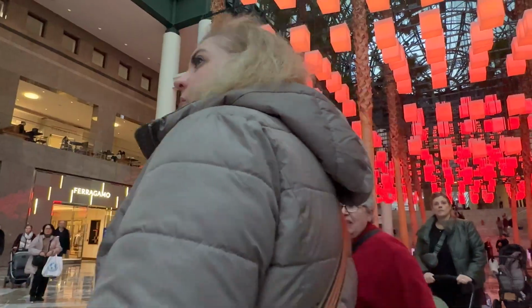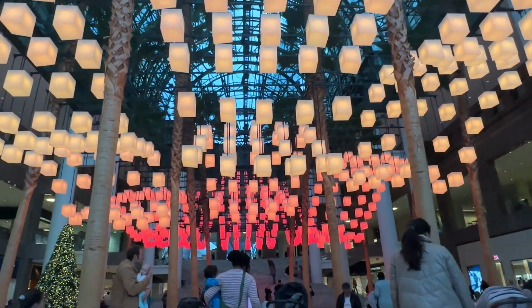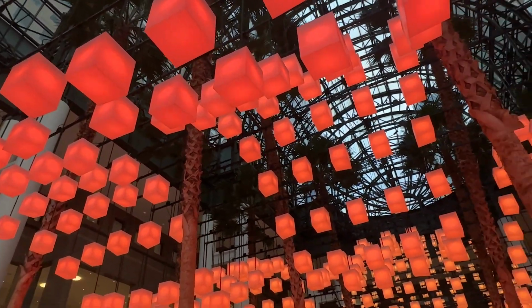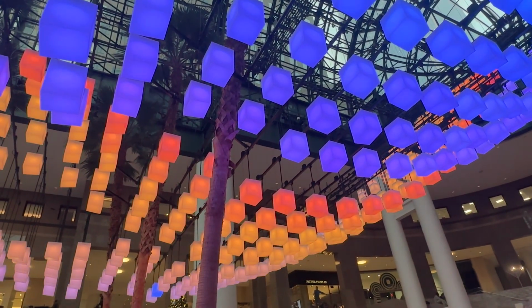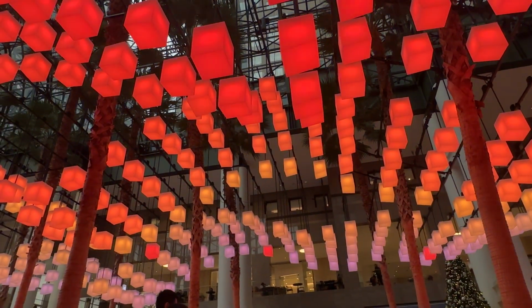It's actually a light installation for Christmas, and it's a free light show on the hour, every hour, I think from like 8 to 10 or something like that. I'll have the information linked below. But it's amazing. It's a great light show. It's very interactive and a great variety of shops over here. There's also a great food court and some ice skating right behind.